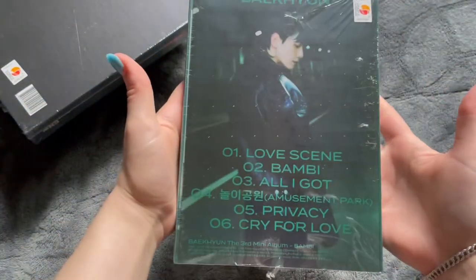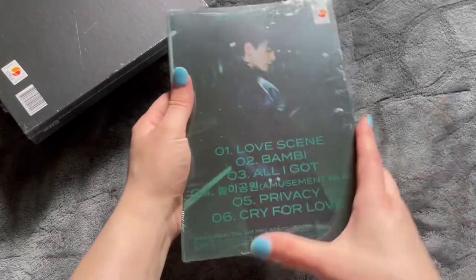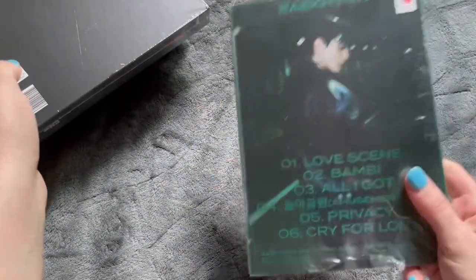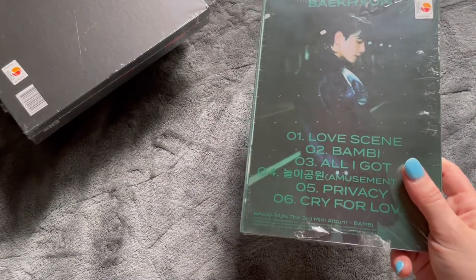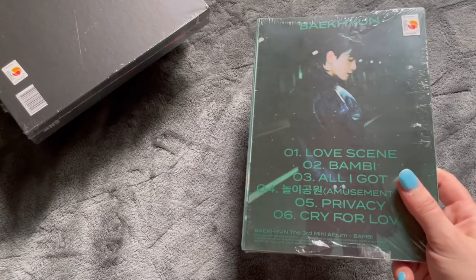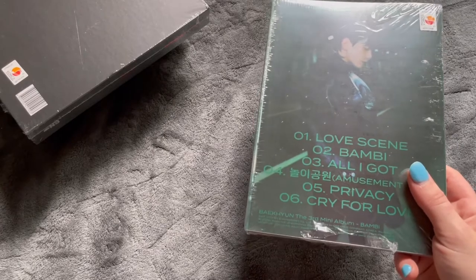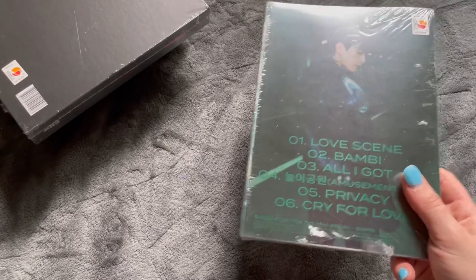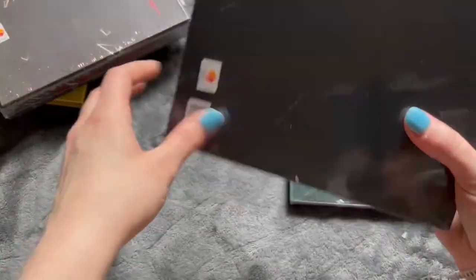Okay, so here, first we have Baekhyun's latest mini, his 3rd mini, Bambi. I am obsessed with Baekhyun right now. I love his music, and I'm like, why did I wait so long to listen to his albums? Because I am in love. I have all 3 of his mini albums on repeat all the time right now. So yeah, I'm obsessed.